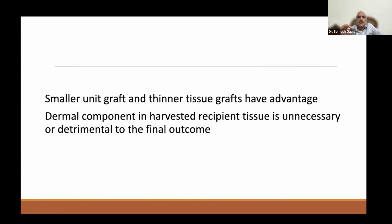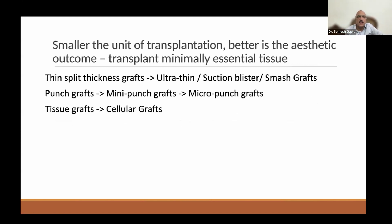So how to improve the outcome of vitiligo surgery? One simple principle is that a smaller unit graft and thinner tissue graft have an advantage in vitiligo surgery. Dermal component in the harvested tissue is unnecessary, not only unnecessary, but detrimental to the final outcome. I will tell you how in the next few slides.